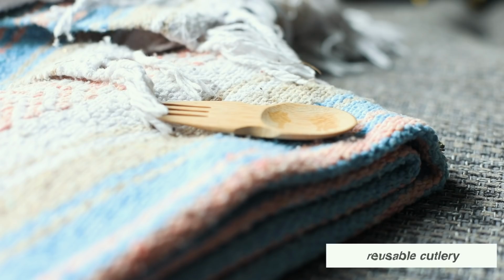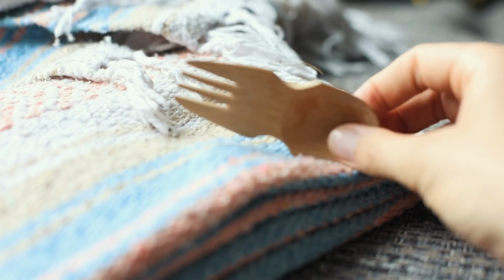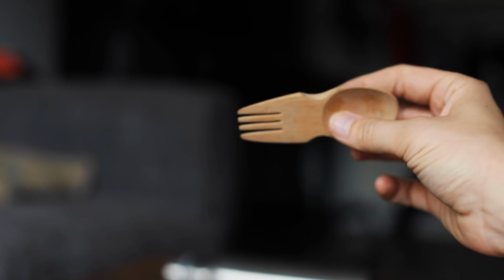I also highly recommend bringing something like a spork or just simply a fork or a knife or a spoon from your kitchen. You do not have to go out and buy new things. Definitely use stuff that you already have, and cutlery is definitely super important.